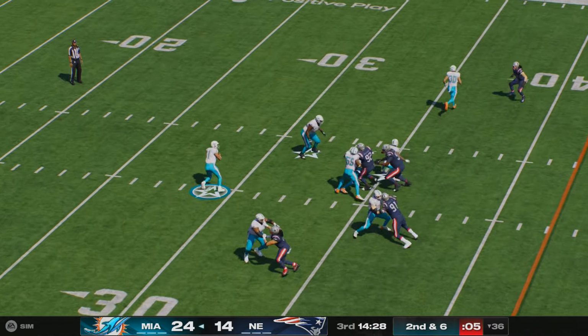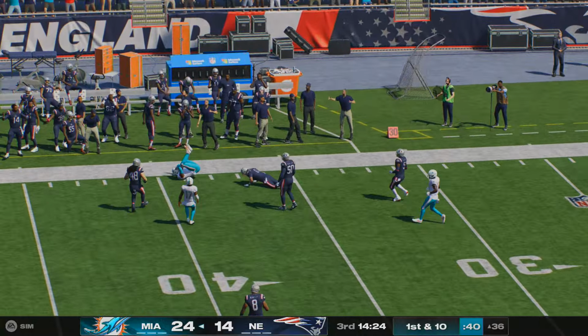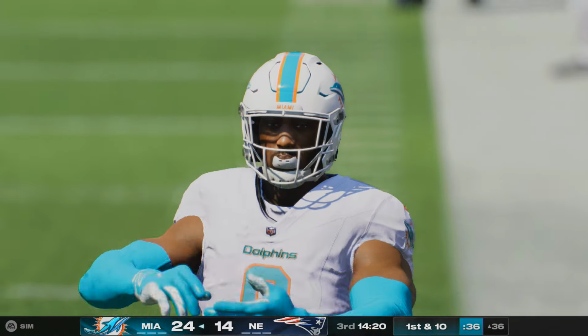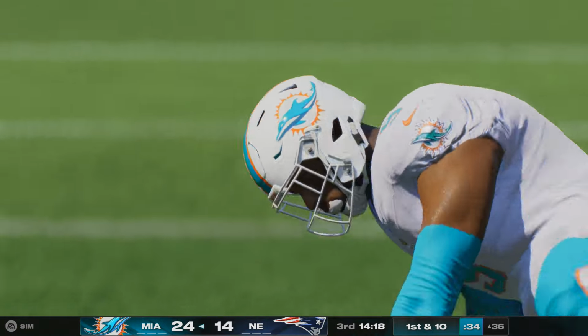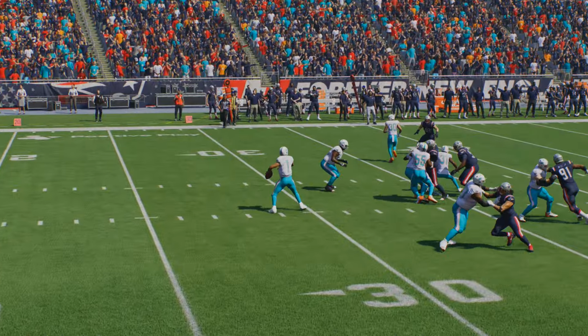Play action, now it's Tua. That one complete down the field to Smith. And they'll get this well past midfield before being stopped just before the 35. A gain of 28 yards there and give them a first down.